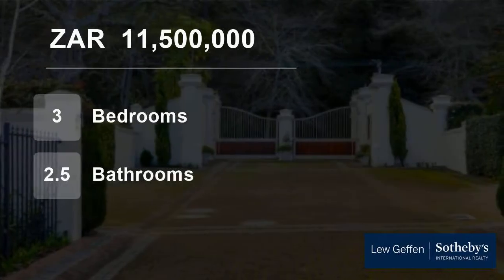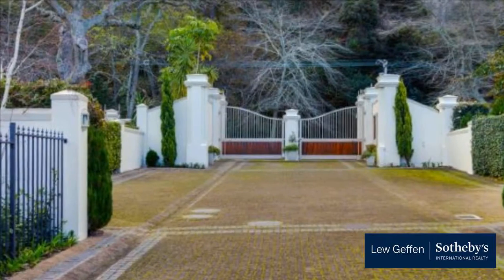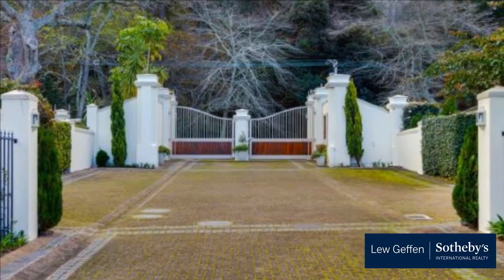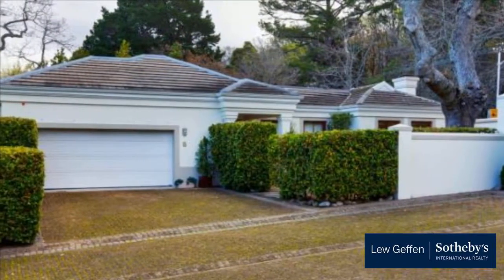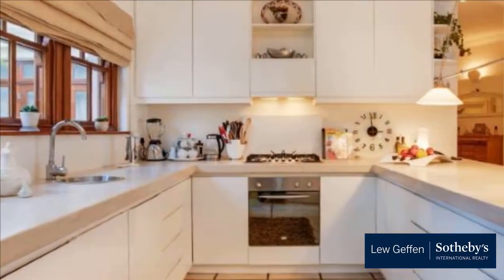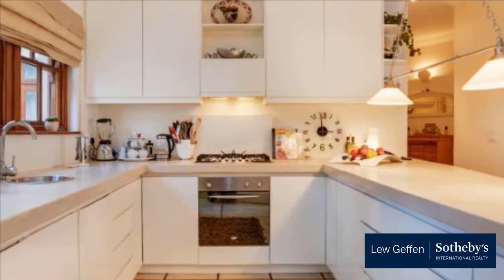Welcome to this three-bedroom house for sale in Newlands, Cape Town, Western Cape, South Africa for R11,500,000. Offering the discerning buyer a secure lifestyle in sought-after Fernwood. Homes in this 24-hour guarded estate don't often come onto the market, don't miss out. This home offers the following.